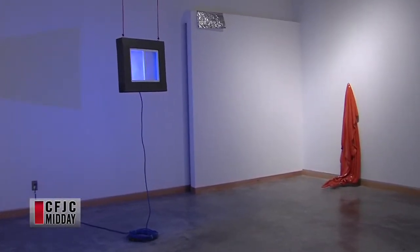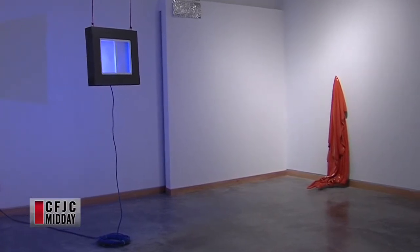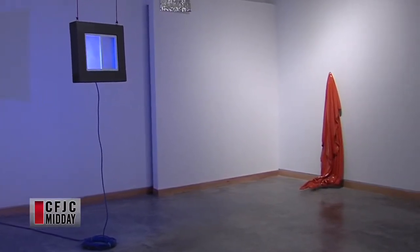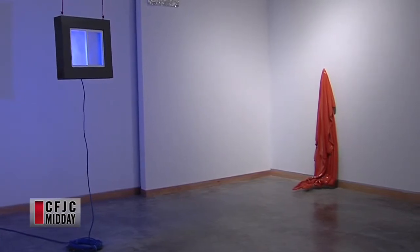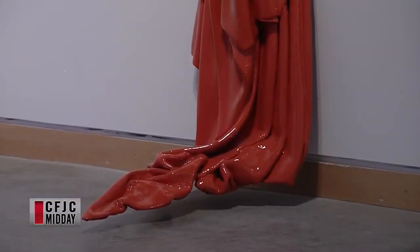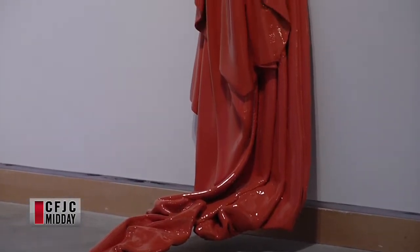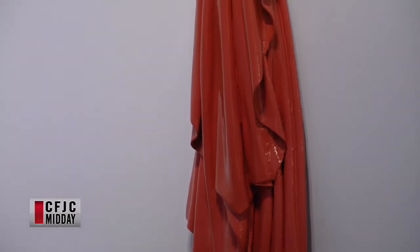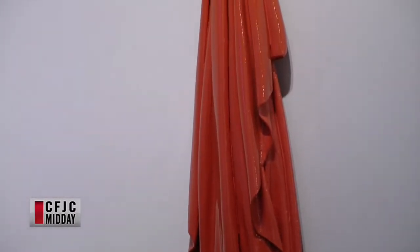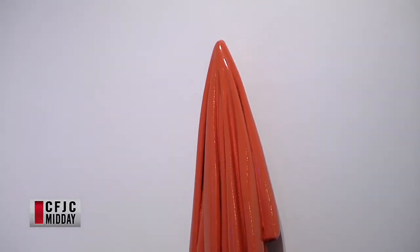The first object that I saw in the room that drew my attention was this orange towel that isn't really a towel, that doesn't even touch the ground. What is that about? Okay, so that's actually a blanket that was, I think, part of the objects that were at Wells Gray and in this space. And it actually is a real blanket, but it's been worked with auto body fiberglass.